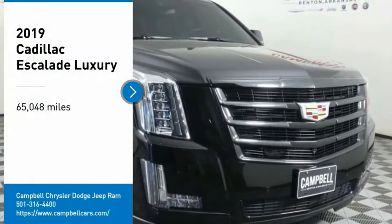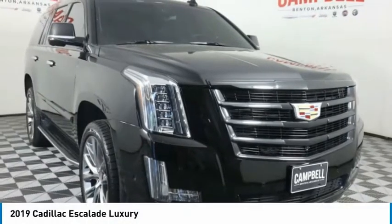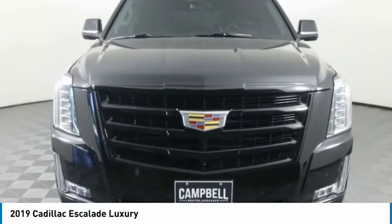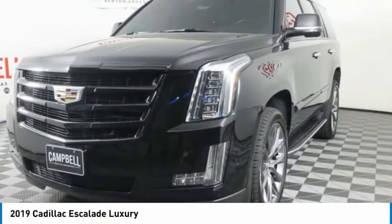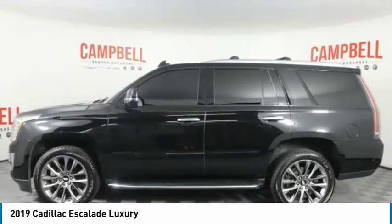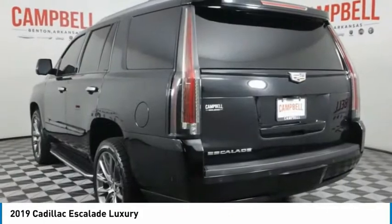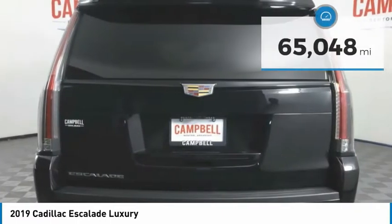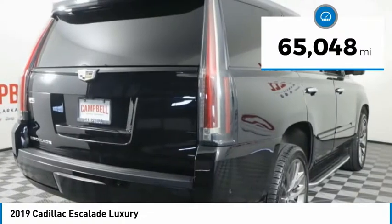For the right vehicle? Check out the 2019 Escalade. A full-size luxury SUV, the Cadillac Escalade stands for A-list style. Thrilling, yet effortless performance combined with advanced luxury and technology that's on the leading edge of the industry makes the Escalade an easy choice. This vehicle has less than 70,000 miles.